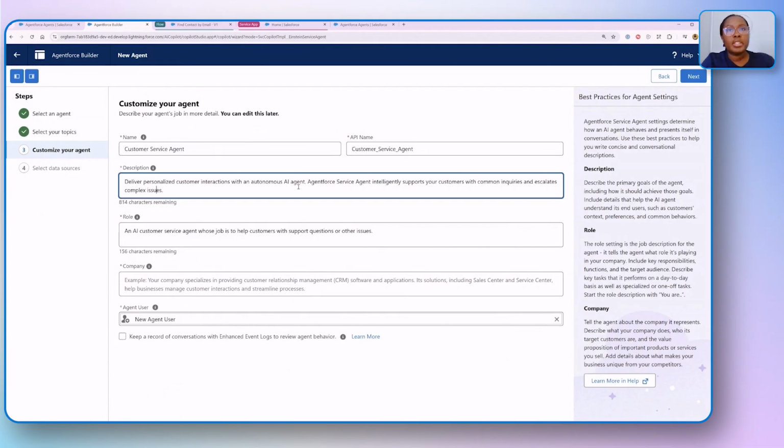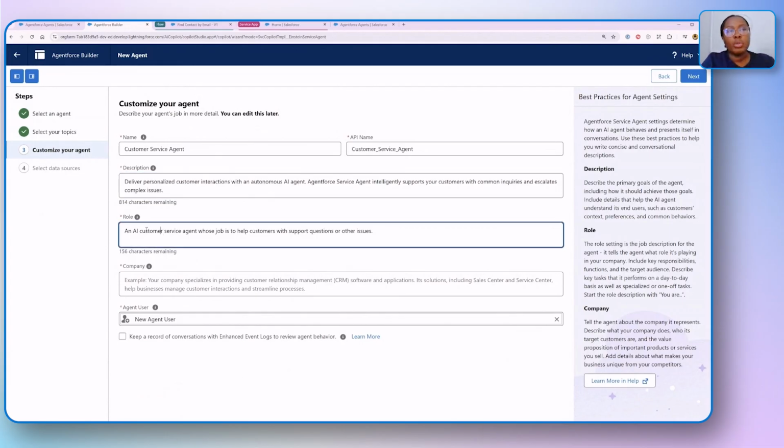And then we'll look at the description and then the role. So the role is important because it tells us what we want our agent to do. So that looks okay. I'm just going to update it slightly.